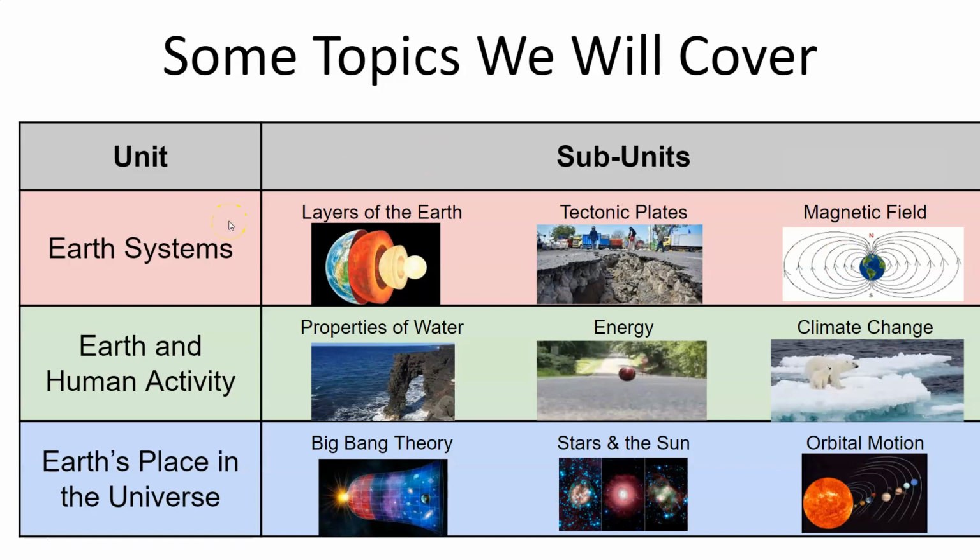The second unit, we get into Earth and human activity. So we're going to learn about things like properties of water, like erosion, which is like the breaking down of rocks and soil because of water or land because of water. And then also the rock cycle, like how that gets built back up. We're going to learn about energy and the two types of energy and how it's transferred, and climate change, which is one way that humans are impacting the Earth.